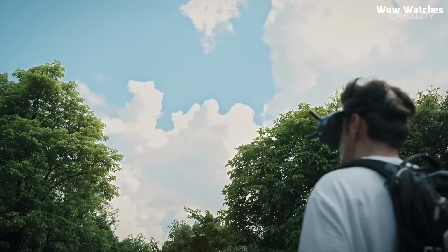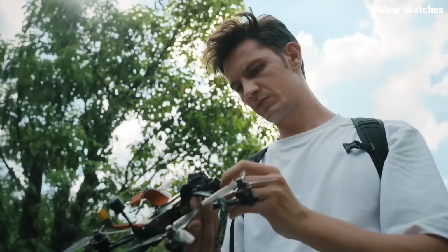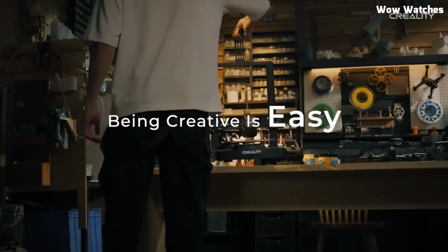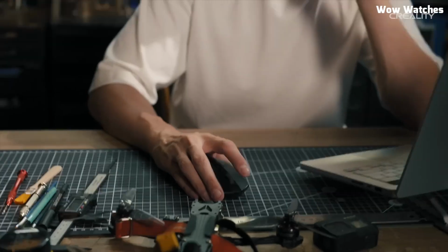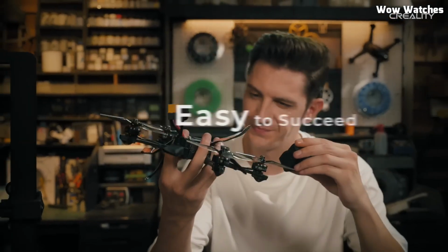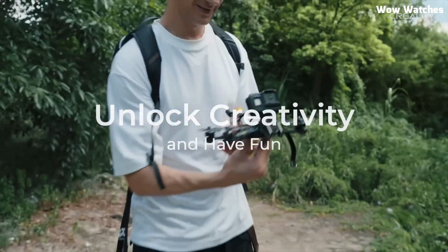User-friendliness is another strong point. The new UI interface makes navigation simple, while the magnetic PEI build plate allows easy print removal, preventing damage to your creations. Whether you're a hobbyist, educator, or small business owner, the Creality Ender 3 V3 SE delivers fast, reliable, and high-quality prints at an affordable price. With its smart features and solid build, this printer is an excellent choice for anyone looking to dive into hassle-free 3D printing.